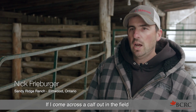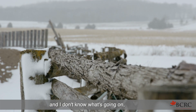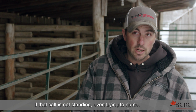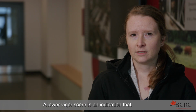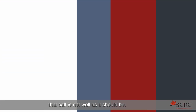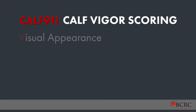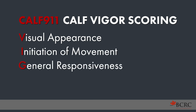If I come across a calf out in the field and I don't know what's going on, if that calf is not standing, even trying to nurse, we're going to get them in. A lower vigor score is an indication that that calf is not as well as it should be. What we based this off of was visual appearance, initiation of movement, general responsiveness, oxygenation, and then heart and respiration rates.